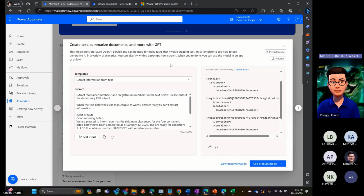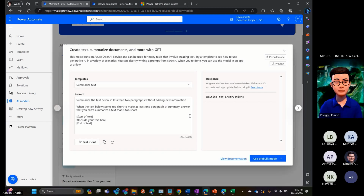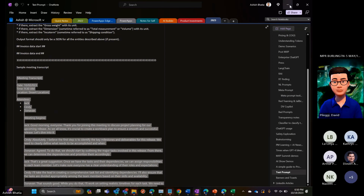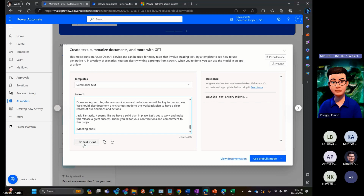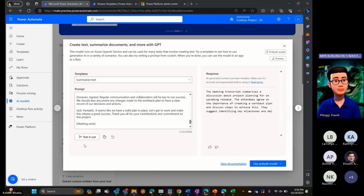So for example, if we move from this example to a summarize text example. Summarize in 2 paragraphs, and I will drop, let's say, meeting notes that I have from a meeting earlier. It's starting to summarize my meeting, for example, right? And I can come back and say, okay, this is great. I can send it to my team and it'll be useful, but maybe I want action points from it, right? So I can come back and say, hey, I want to change my instructions.